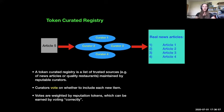To illustrate it again, one situation where you might use these things is for trying to prevent the spread of false news. You might want to have a list of true news articles which are being maintained in some public list. And in order to join the list, you ask the curators to add your item to the list. The curators will then vote on whether or not they think it is something which belongs on the list. And if the curators vote correctly, i.e. with the majority, enough times, then they'll gain more weight in the system, so their votes will count for more.